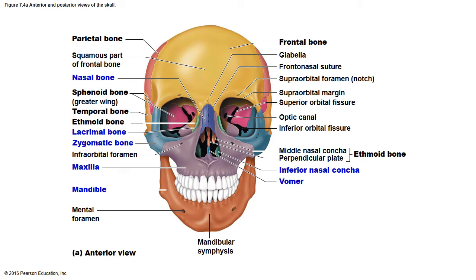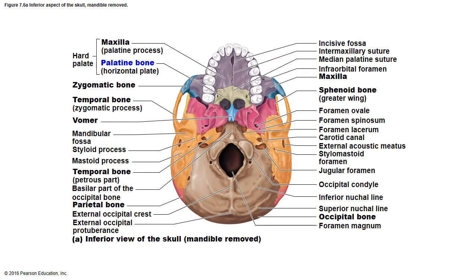All right, so here's a little sneak preview. As you can see, we are going to continue using our color code, and now we're moving away from the cranium location, and we're taking a look at the front of the face. So we can see some of the blue has been indicated for us to take a look at our nasal bone, lacrimal, zygomatic, maxilla, mandible, vomer, and your nasal conchae. Here's a look with the mandible removed. We're going to take a look at this image because it will give us a really nice view of our hard palate, the roof of our oral cavity, to see which bones it involves.